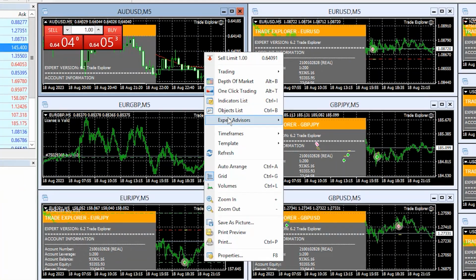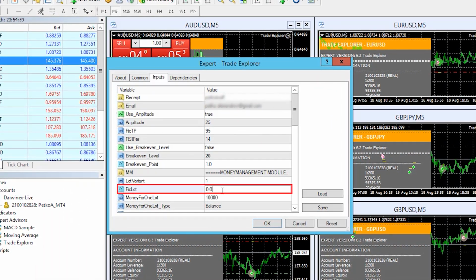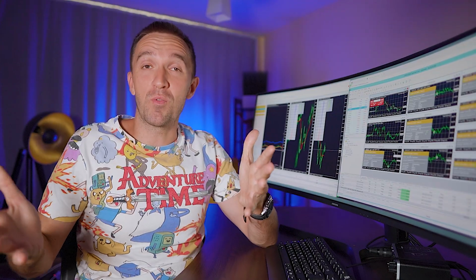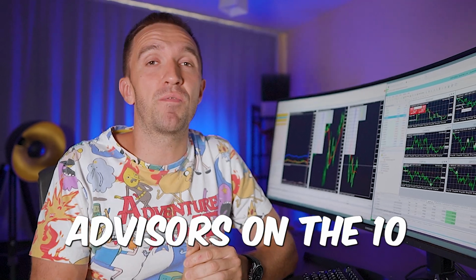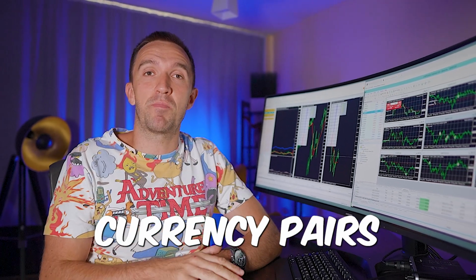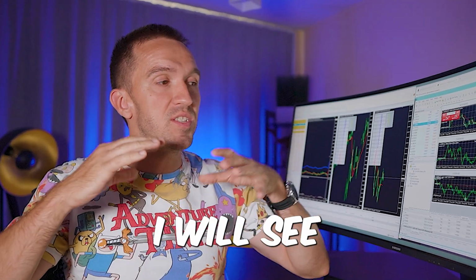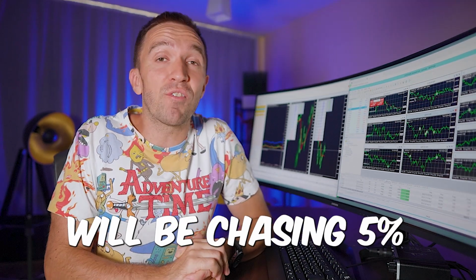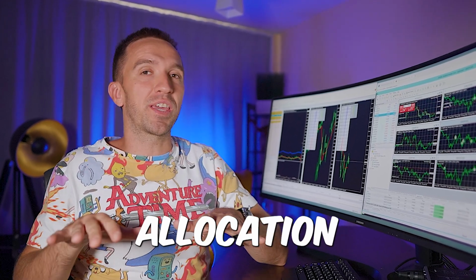Just to give it a little bit more space, I will increase it to 0.06, and I will do the very same thing for the rest on the chart. So now I have set it to 0.06 for the 10 expert advisors on the 10 different currency pairs, and today is Sunday, so tomorrow on Monday I will see an increased trading volume, and I will be chasing 5% in the next 1 month in order to start getting the allocation.